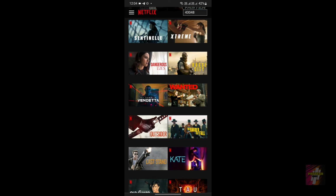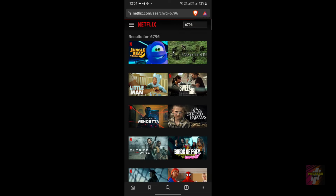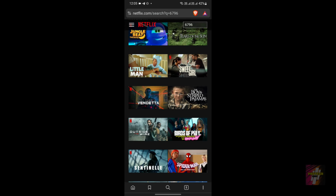Now let us say you would want to watch something for children and family. Let us take a look at movies which are for ages 0 to 2. We would need to enter this code. Now as you can see, these are the movies given for ages 0 to 2.